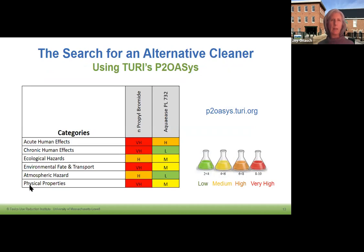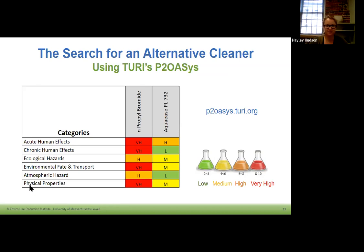Great, thanks, Alicia. So now Haley's going to join us, and she's going to talk about TURA's tool to evaluate the EH&S profile of the alternative chosen. Thanks, Joy. So we use TURA's hazard assessment tool, P2 OASIS, or the Pollution Prevention Options Analysis System, to compare CD Aero's original solvent to the aqueous alternative. P2 OASIS evaluates chemicals on 8 primary categories of environmental health and safety endpoints, each of which can be expanded to about 150 data points. Once a level of acceptable data is entered, a summary score is generated ranging from 2 to 10, 2 being low or green, and 10 being very high concern or red. Each of the 8 main categories are scored in the same way, so you can identify what specific hazards might be driving the overall score.